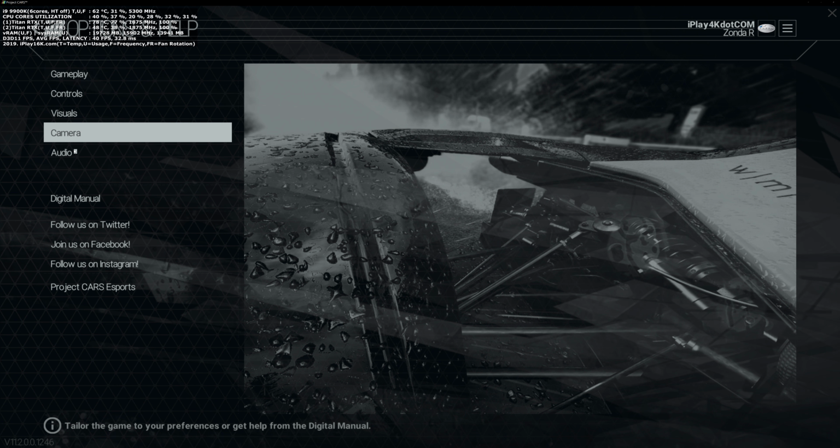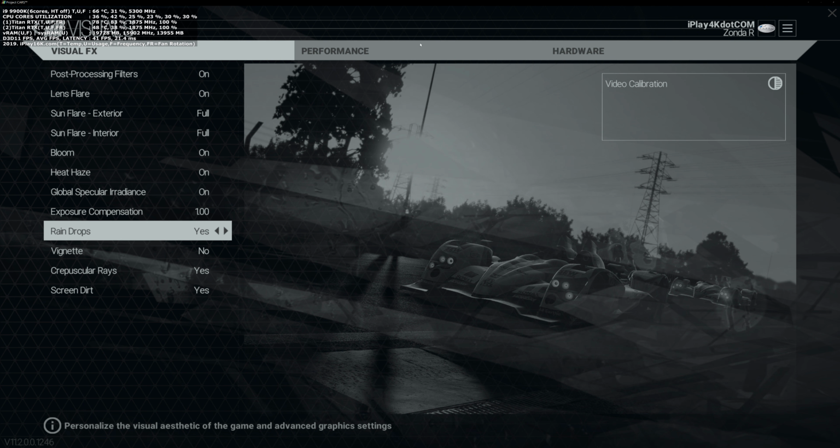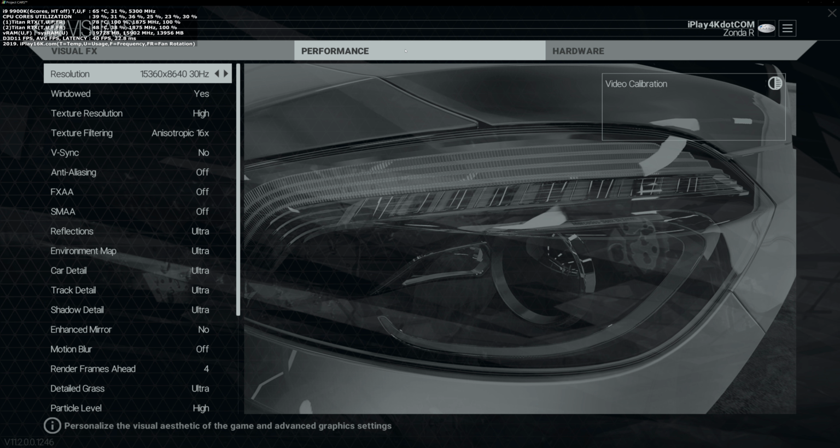Let me go ahead and show you our settings today. Everything will be maxed out. We're going to start with everything maxed out, and then I'm going to set some medium settings, and then some low settings.